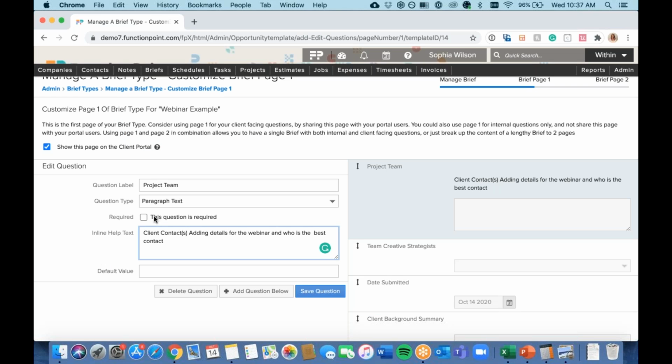Something else that's really important is you can make questions required. So again, if you're utilizing our portal, you can make sure that clients won't be able to skip questions without filling them in and submit them to you. Or even in the example that Jimmy gave earlier in regards to how I have him fill in forms for me before we begin our onboarding with clients, is again forcing him to have to fill in some of those questions. So if there is something that you know is key and critical, make sure that you're checking this off, because then it will highlight it in that blue way that you're used to seeing throughout the rest of FunctionPoint.